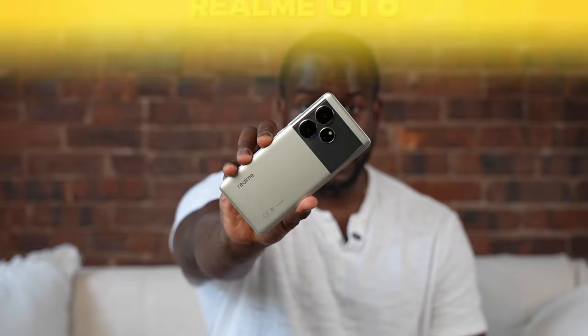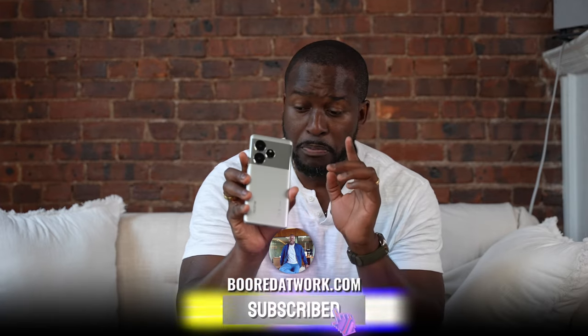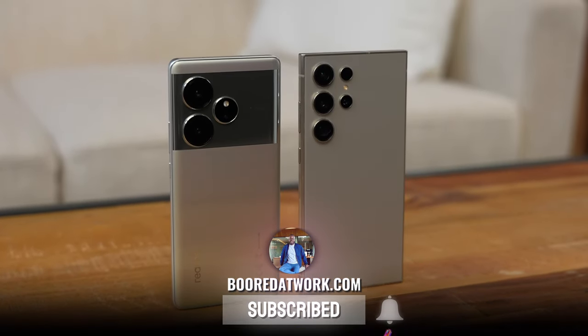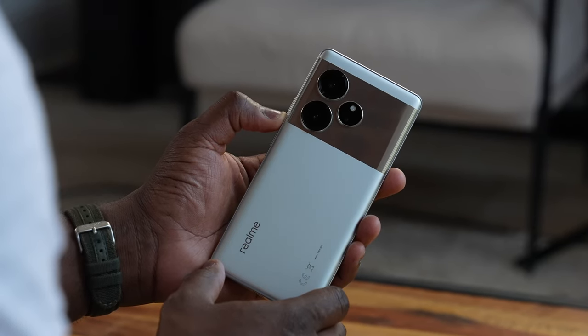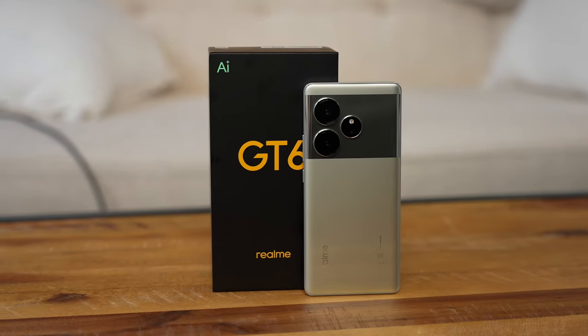This is the Realme GT 6, and this might be the flagship killer you're waiting for. Okay, I know you guys are shocked with that intro, but I figured I'd give you something a little bit more spicy. But this is the Realme GT 6, and today we're gonna compare it against the Galaxy S24 Ultra because the tagline of flagship killer has been thrown around by so many people, but this might be a very good contender. And why is that?